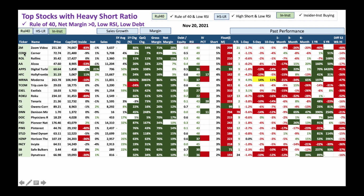Cerner, a good one here. Zoom at these levels, I'm a buyer. I'm slowly buying Zoom on the down days and accumulating. As you look through, we got a few more names here. Look at DOCS, DOC. I think it's a good one also. Pinterest, great name here. You could buy up here and make a nice profit.